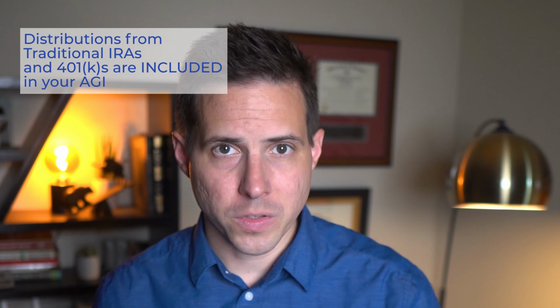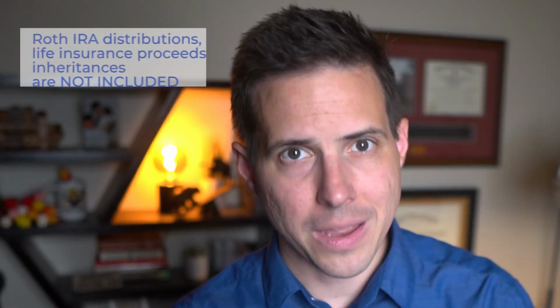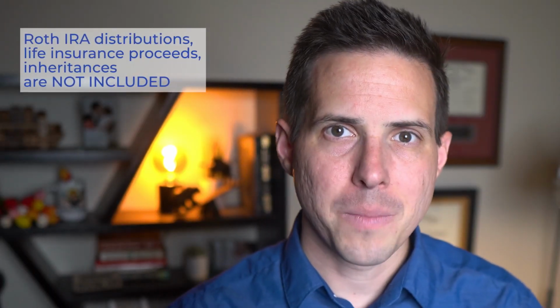The money, contributions, and growth inside these accounts has never yet been subject to taxation. When you take distributions, they're taxed as ordinary income and can significantly impact your combined income and thus the taxability of your Social Security benefits, potentially triggering these tax torpedoes. There are, however, some income sources that don't affect your Social Security taxation, like Roth IRA distributions, life insurance proceeds, inheritances, and certain other payments.